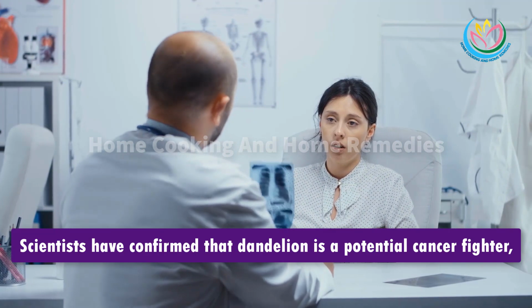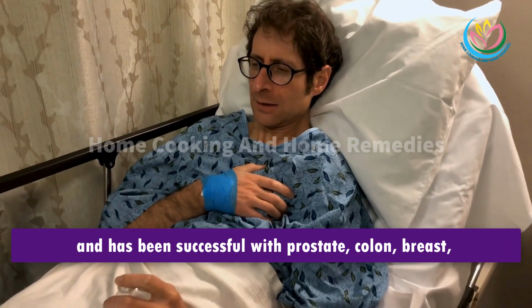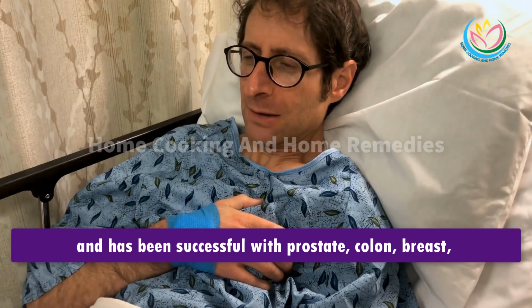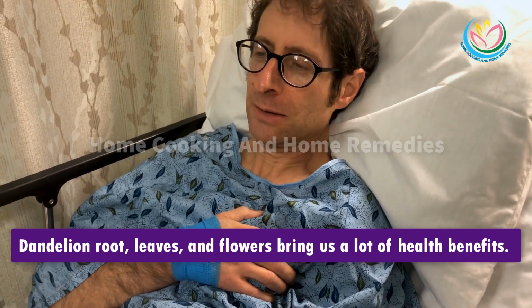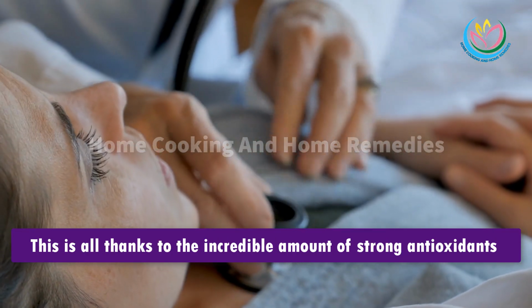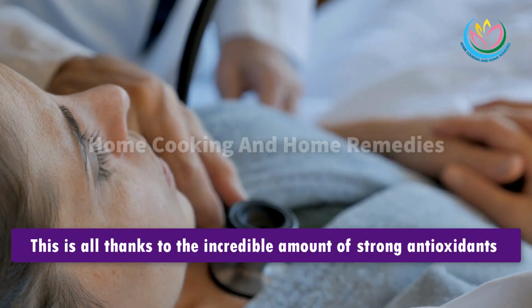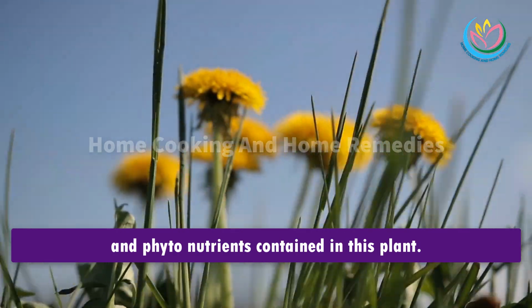Scientists have confirmed that dandelion is a potential cancer fighter, and has been successful with prostate, colon, breast, liver and works best for lung cancer. Dandelion root, leaves, and flowers bring us a lot of health benefits. This is all thanks to the incredible amount of strong antioxidants and phytonutrients contained in this plant.